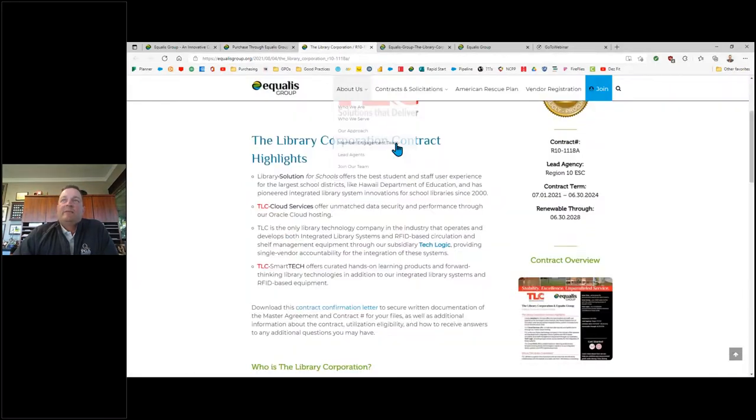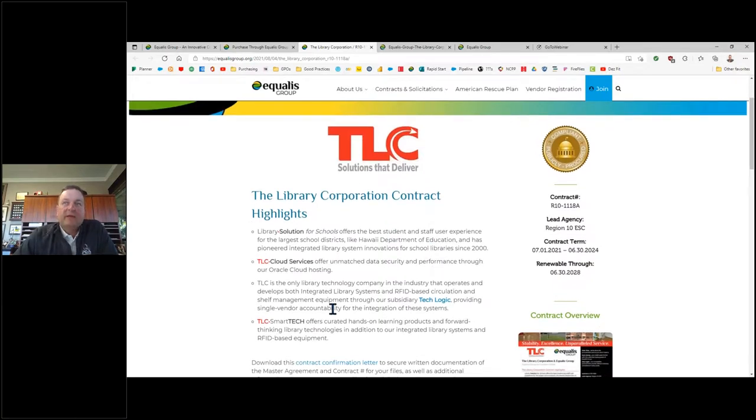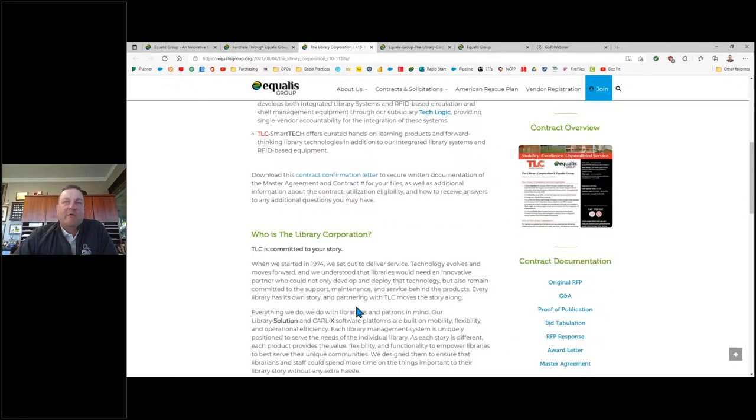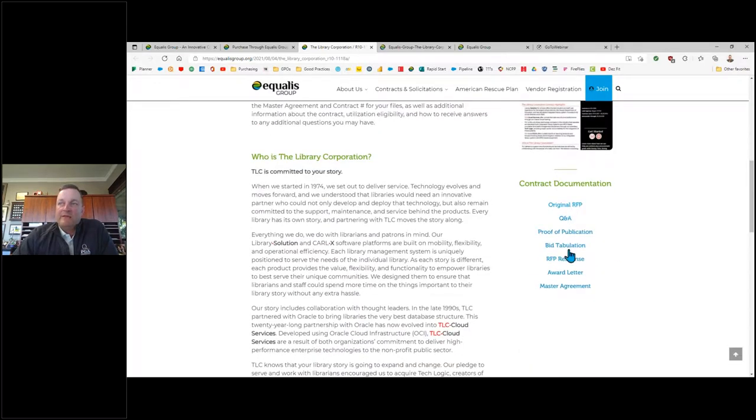So if we clicked on that, here's a landing page, and there's some information here about what you can buy through the contract, and a little bit about the Library Corporation as well. Most importantly, over here, we have key information about the contract itself, and direct links to all these different documents related to both the RFP and the contract award, and what we call the master agreement, the final document that you can leverage, the RFP that we did and this master agreement that we entered into, to be able to purchase from TLC directly if you wanted to.